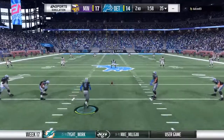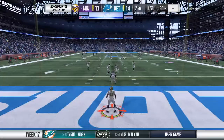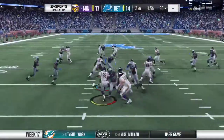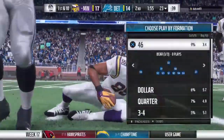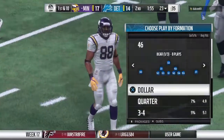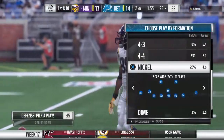Here's Prater now set to kick it away. That's fielded in the end zone. And he'll bring it a few past the 20 to the 23-yard line. Now the Vikings offense gets set to take over here. And 2 picks thrown here in this first half alone. We'll see how that affects him.